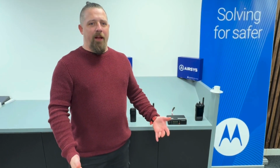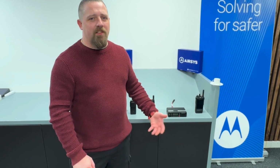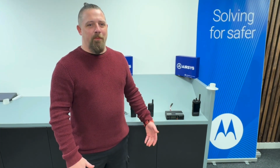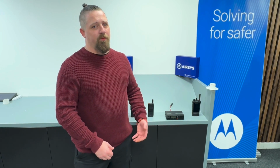So now we know what WAVE PTX is and how it works, we can now move forward and discuss what is available to function and work under the WAVE PTX solution. This can be broken down into subscriptions, Motorola TLK devices, bring your own device with applications, and dispatcher consoles. Dispatcher consoles will be looked at in a future Airsys Espresso session. So again, stay tuned and look out for that one.